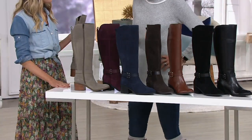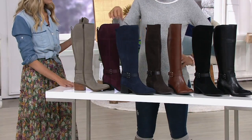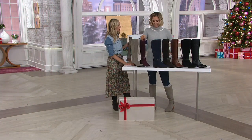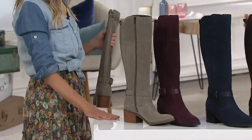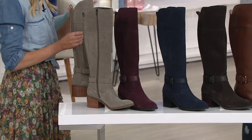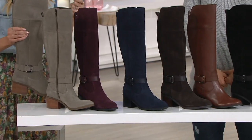You could wear any of those colors. I could. They go with so much more, and at a fraction of the price, at $40 less, free shipping and handling, a custom shoe. Pick a different color than you usually do. Maybe you have last year or the year before's Marc Fisher boot, and you're like, well, it's perfectly fine. I don't need another one. But what if you got a different color? And then you could have a boot wardrobe. Yeah, you too can have a boot wardrobe. And this is really worth the investment. So even at this great value, you're not buying pleather.